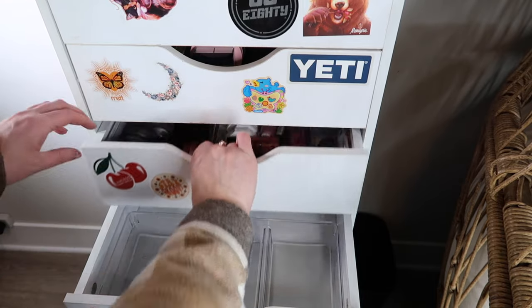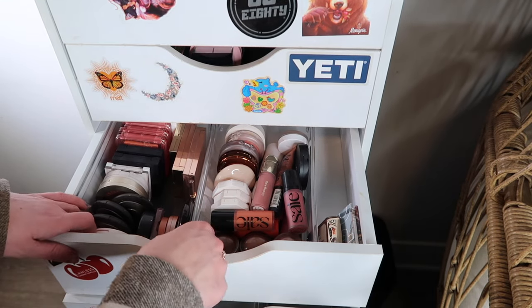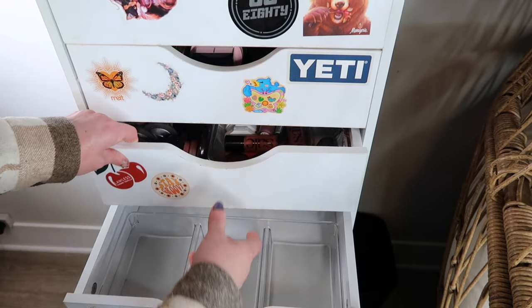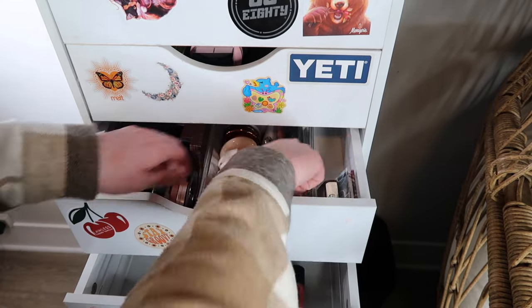Actually, I wonder, do I want to, now that I have, okay, I have this extra organizer. Would I rather split these up into three? Can I do that nicely?